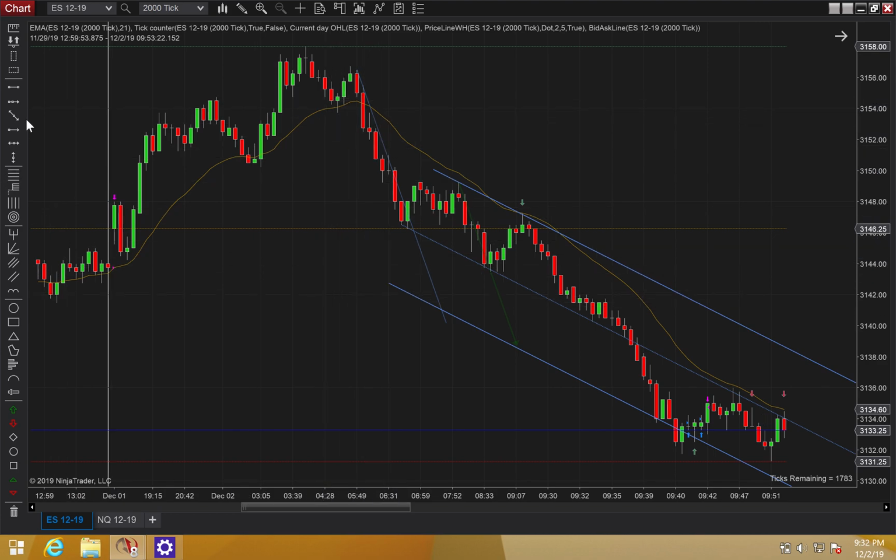I would almost start to consider a measured leg. Maybe this is leg 1. And then it's kind of like a congestion, and there's going to be a leg 2. So if that's the middle, you might have a target way, way down there. But either way, I'm going short there, looking to exit probably when it touches this trend line.